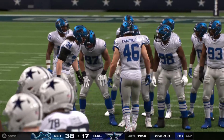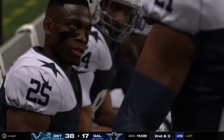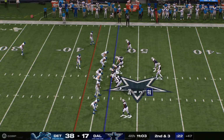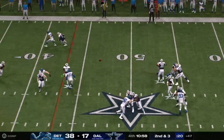So the completion good for 7 there, and that'll bring up 2nd down. You got the big lead defensively, willing to give them that underneath stuff, right? And this is why you work on your tackling. Tackle them after the catch, inbounds, keep the clock running. Just go ahead and bleed the game out that way.